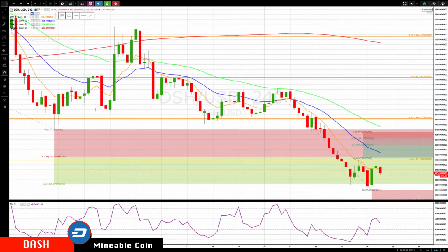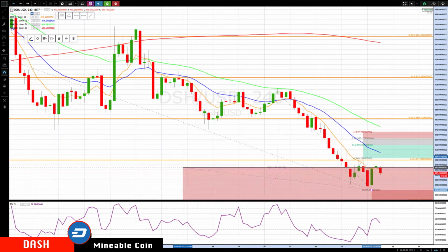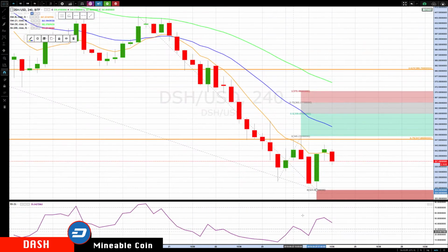Checking on Dashcoin, which we haven't done in a while. Coming all the way down to our next major level, 328.87, dipping right below that to 324. We can update these levels now. So, if we do not hold, I already have the shorter term on from the most recent swing. This is also forming a divergence: lower low in price, higher low in RSI.